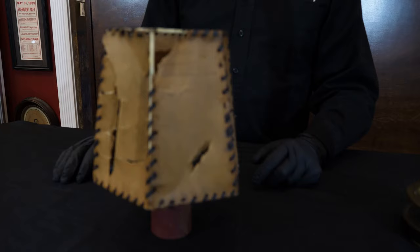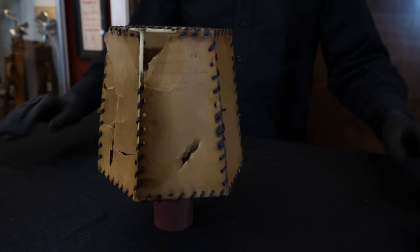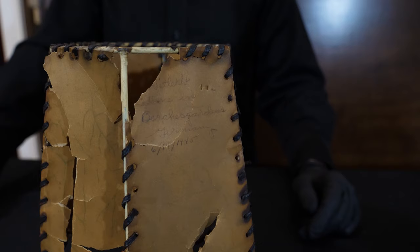So another thing we talked about while we were up at the Eagle's Nest was this lampshade. And again, I couldn't bring this with me either because it's just so fragile. It's literally falling apart. And it has a note saying it came from Hitler's house, from the vet that took it. And everything was Hitler's house to them. They really didn't know. But it actually came from the Eagle's Nest.